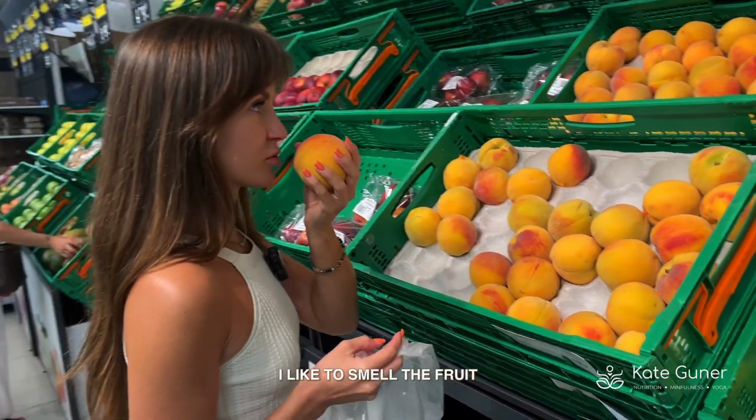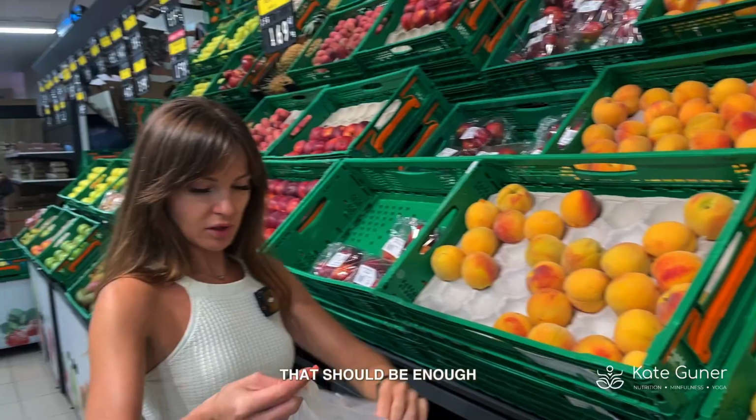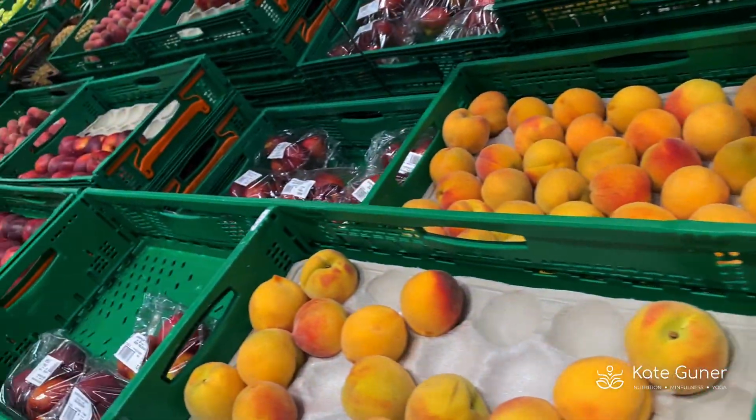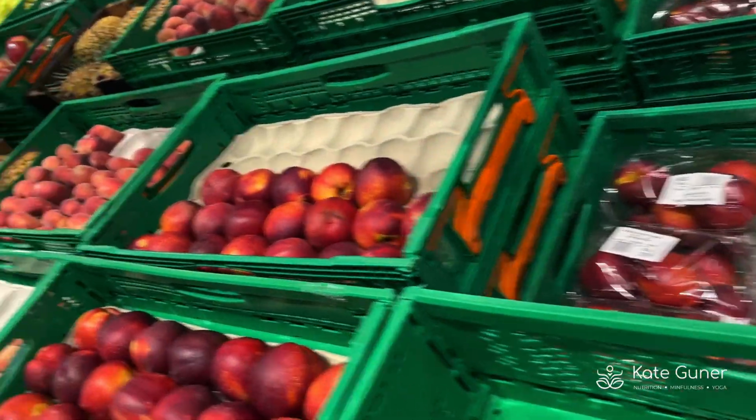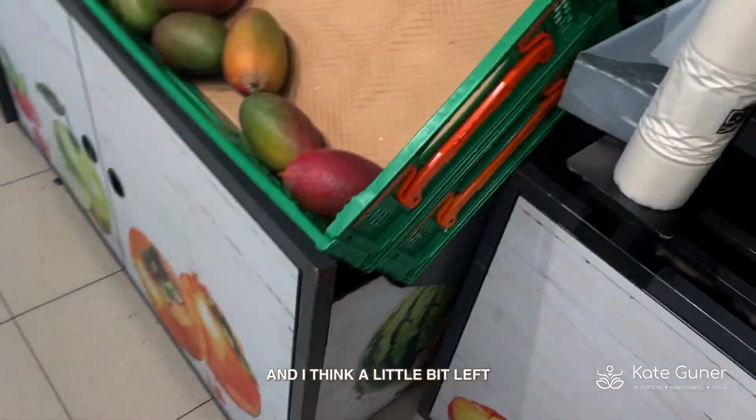I like to smell the fruit. Oh, this one smells so good. I'm gonna take this one. That should be enough. And so we almost finished with our grocery, and I think a little bit left.